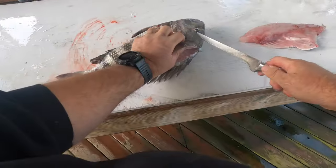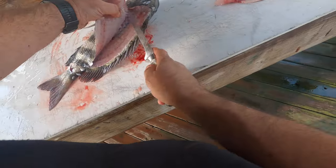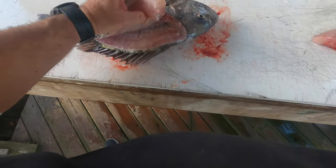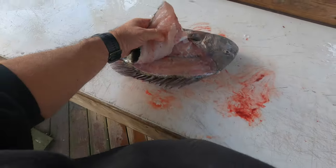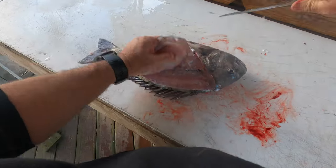The hardest thing about sheep's head is their rib cage. You just gotta learn to go through the pin bones and then go up and over that rib cage. Just gotta get through it there. There we go. See how I'm doing it, working it nice and easy.